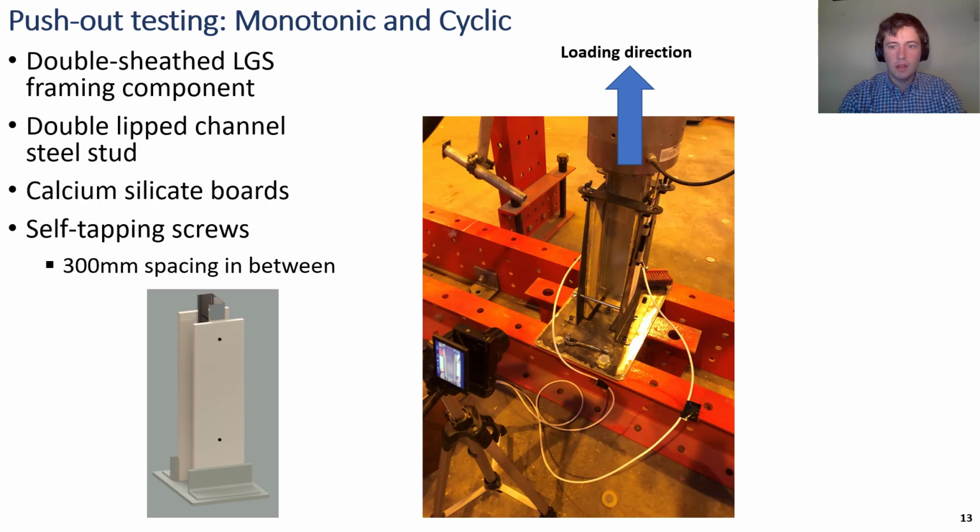For our last set of experiments, we tested the shear behavior of the fastener through push-out testing. The setup comprised a double-lipped steel stud, 12 mm calcium silicate boards on each side, and self-tapping screws with a 300 mm spacing in between.